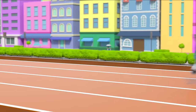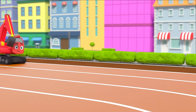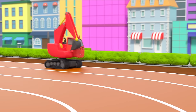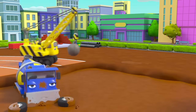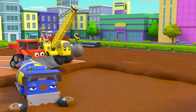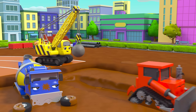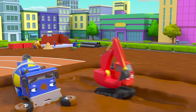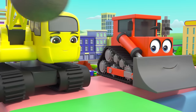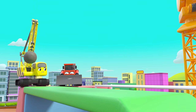CJ's in the lead. She's looking pretty fast. Digley is a bit behind, but he's trying his best. Oh no! CJ has gone face first into the mud pit obstacle and is now stuck in the mud. Now Bump is in the lead. The mud is no problem for his big crawler tracks. Up the ramp, now it's time to cross the narrow bridge. Bump is up first.